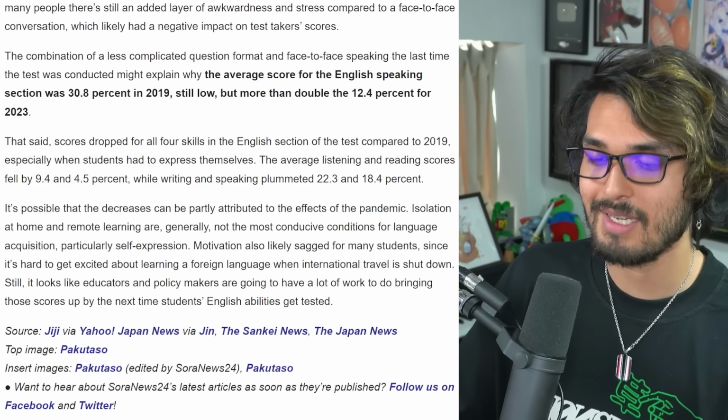And I think a lot of very nuanced points were made, especially in that last paragraph there. But I also don't think that is the full picture either. Yes, that is definitely a big factor as to why these points might have dropped. But I think it's also because it's still very new.